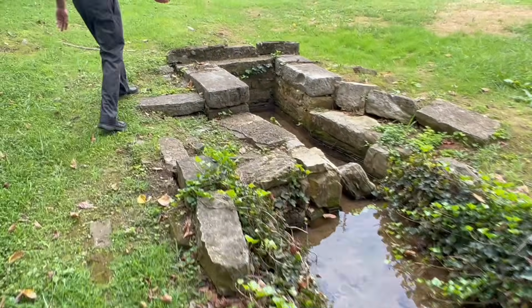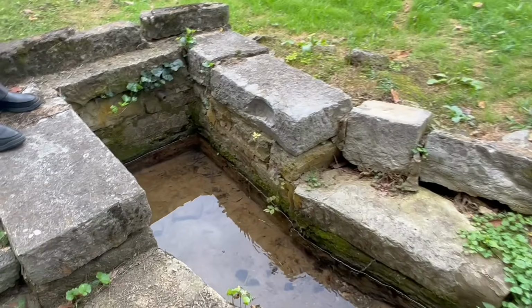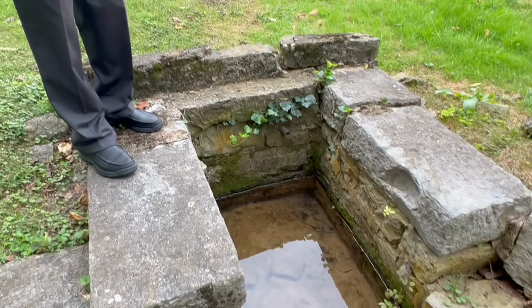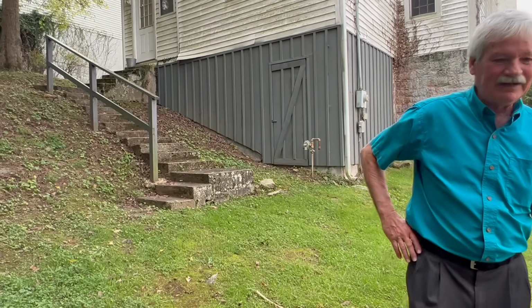It still flows crystal clear and cool today. This one never dries up. Some of the upper springs will dry up in the heat of the summer. This one is always flowing clear and cool.